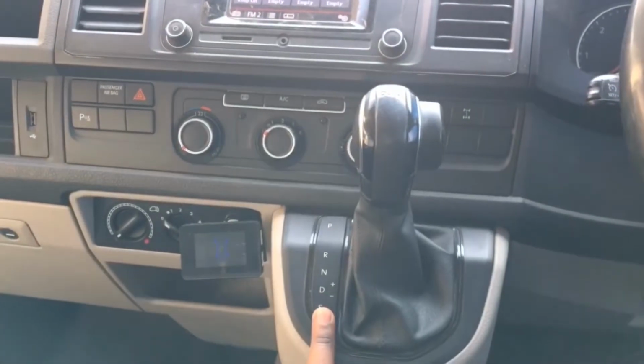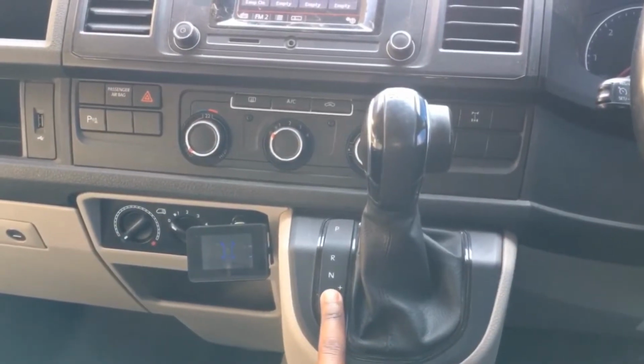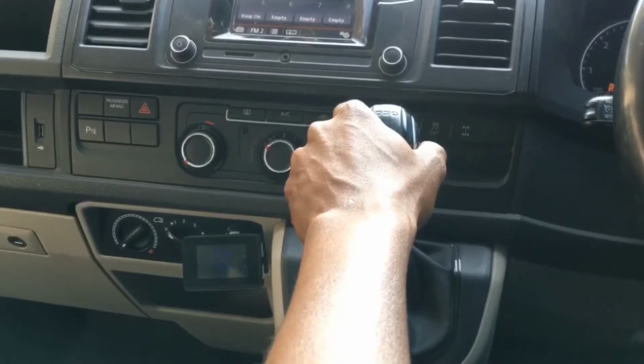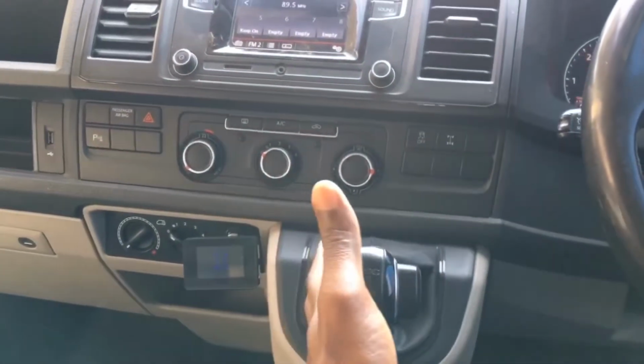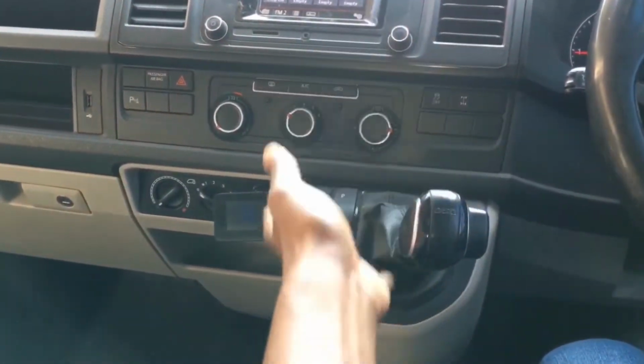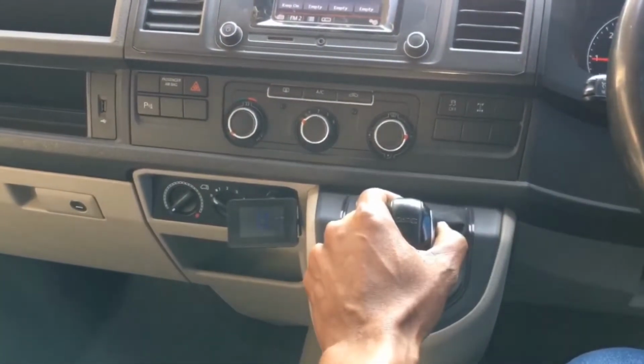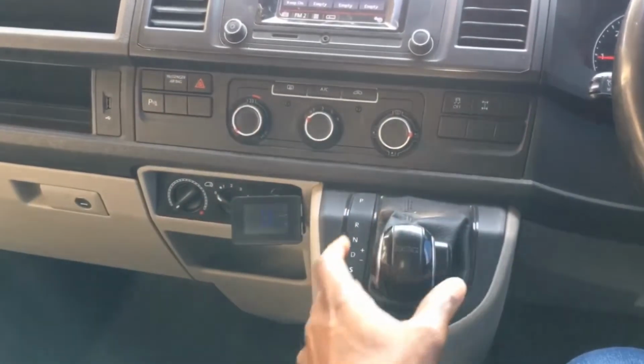And then you can put it in special mode as well down here. You can have drive here, neutral, reverse, and parking on the other side. So let's just quickly start it. Let me show you. If you put it in drive, if you pull it this way, then you can start changing the gears yourself. And this way, then it's an automatic. If you pull it further down, that is a special mode.